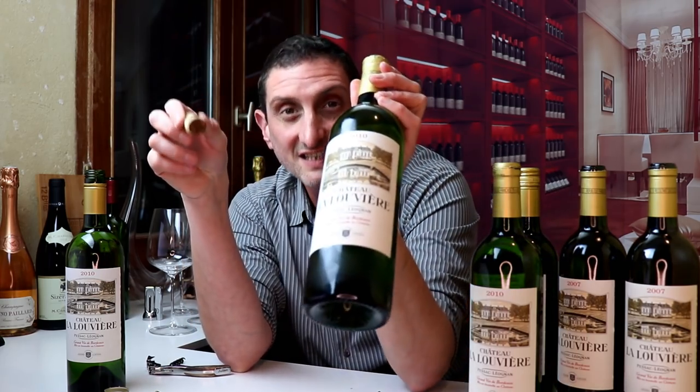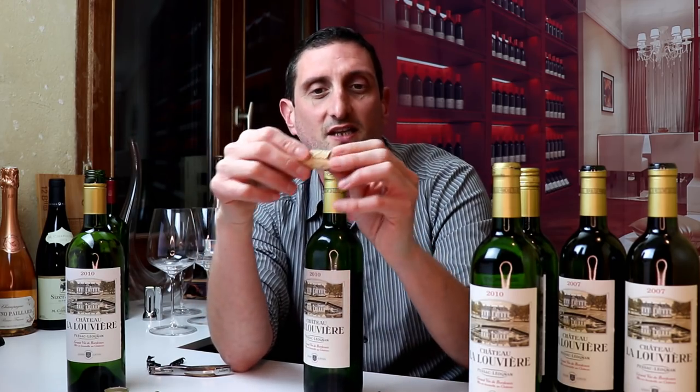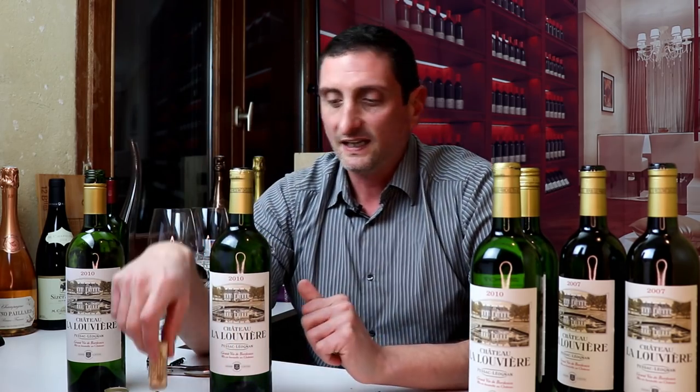This is the 2010 vintage, so you can imagine with another 5 or 10 years that may have been a problem for breaking this cork. It's always a little bit tricky to get the cork out, and I've had this problem before.